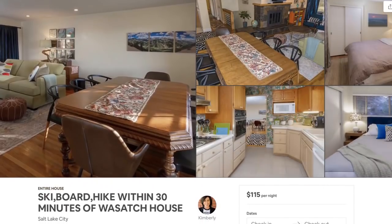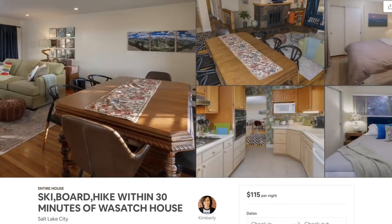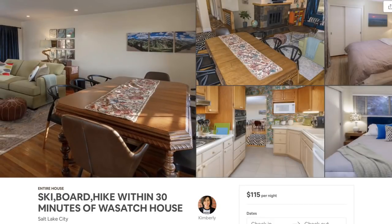Alrighty, there we go. Now, the next thing we're going to look at is the picture gallery, right? And the first 5 pictures. Now, obviously, the first picture is really important. This picture, it's not bad, but it's also not great, because I don't really see much that would entice me to go, whoa, this is a place where I want to stay.